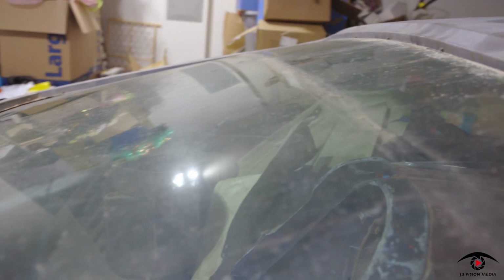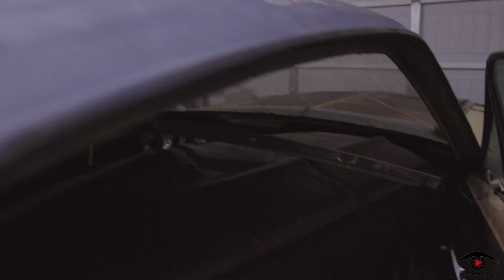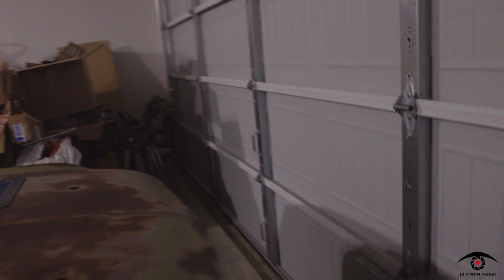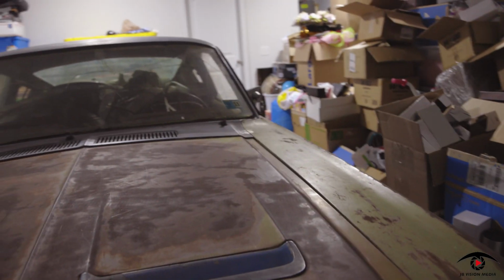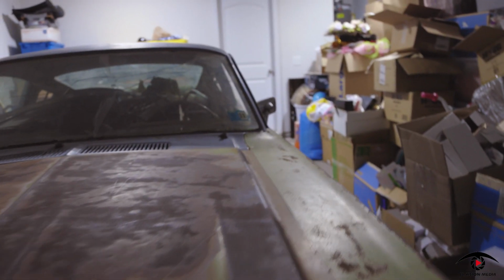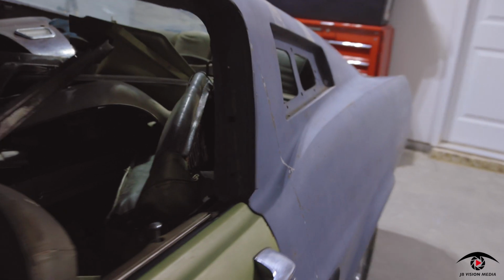I'm gonna get this garage cleaned out, but this is it. It's full of parts. So what I'm gonna do in this video is basically go through the parts that are in here, but see, it's full of parts. So what I'll do is go through that and go from there. Ooh, it's dark right there. But here it is.